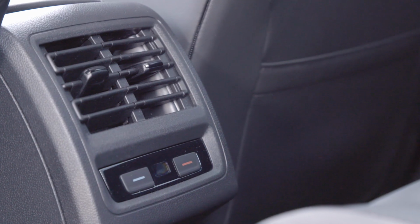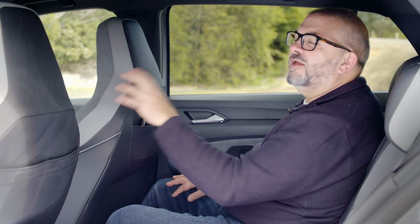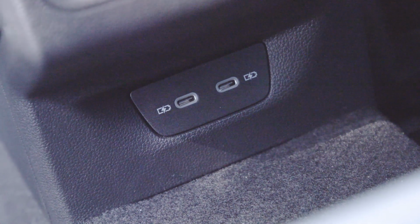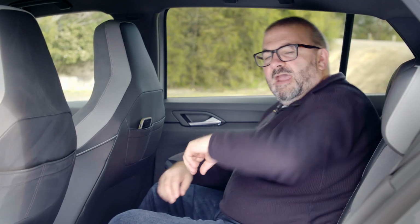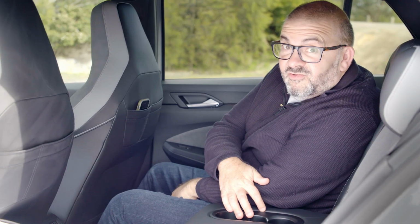You're also looked after pretty well in this car because it's got 3-way climate control. You not only have your own air vents, but you can control the heating and cooling as well, independent of the people in the front. You also get a couple of USB-C sockets, which are the smaller ones, and of course a pop-down centre armrest with the customary cup holders.